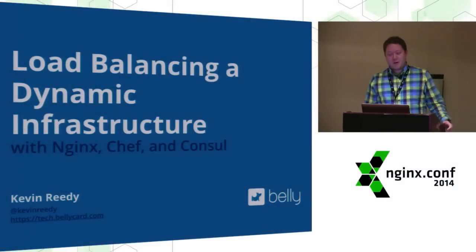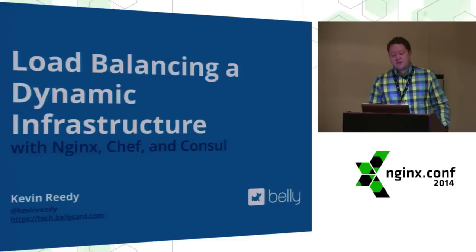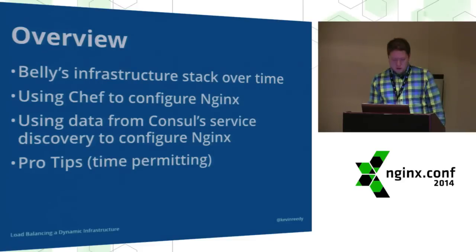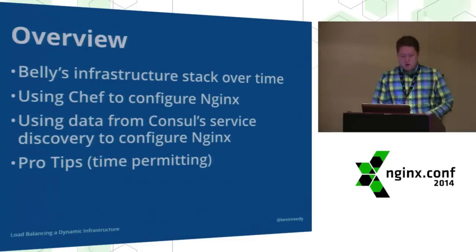I work for a company called BellyCard, based out of Chicago, about 100 employees, 20 engineers. And today I'm going to talk to you about how we do our load balancing, specifically in an always changing dynamic infrastructure. So first I'm going to tell you about our infrastructure stack over time, starting with version 0, which I call the dark age.